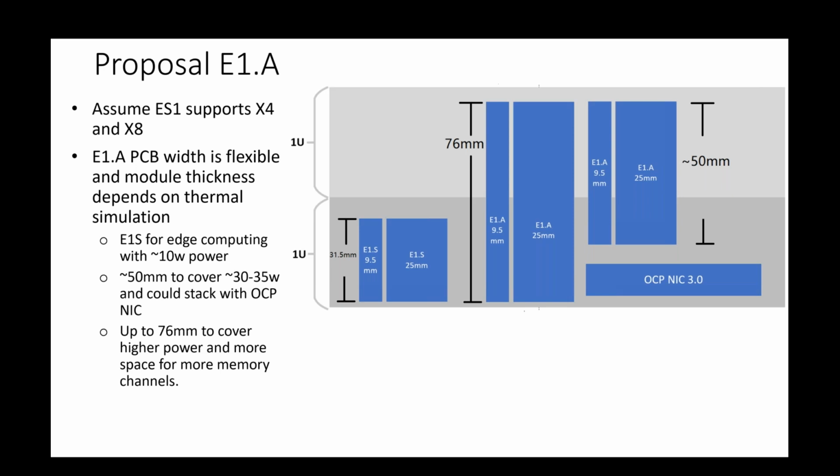One of the things that is funky about this proposal, though, is that your thick devices are not an even multiple of your thin devices. Ignore that. So what we're defining with E1S, what we talked about in the very beginning, whatever we define as a thickness. So instead of 9.5, for argument's sake, let's say it's 15, and then let's say we agree on a 2 millimeter gap.